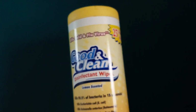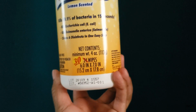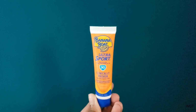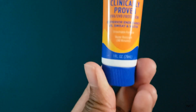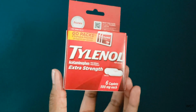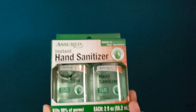Disinfectant wipes. It's getting harder and harder to find disinfectant wipes, and they're always gone in Target and other bigger stores. So finding this size in a decent sized container for $1 is wonderful. Banana Boat sunscreen. At Kroger and CVS, these start at like $3. Finding it for $1 at the Dollar Tree is a total score. A small personal pack of Tylenol, extra strength. These will never be $1 in Kroger or CVS or anywhere else.